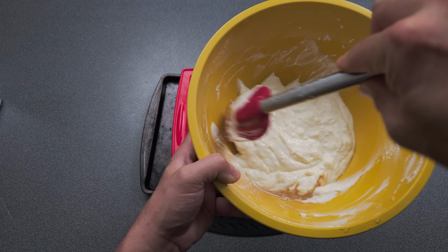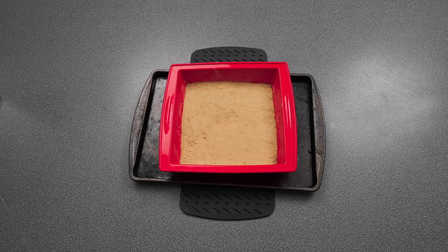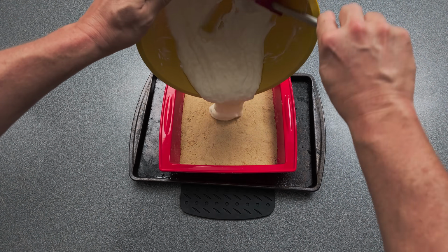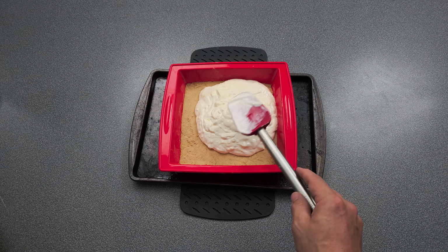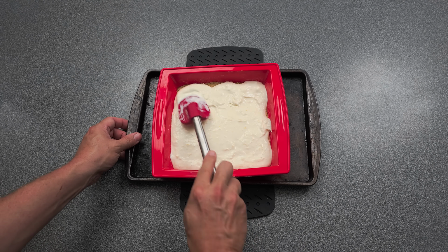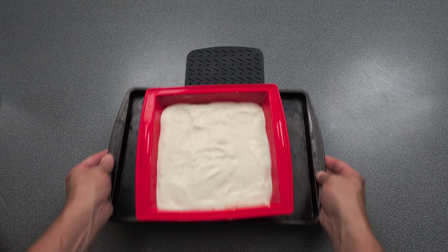Throw it in the fridge to thicken up just a little bit, and we'll let that cool. After this is cooled completely, I'm just going to go ahead and pour this right on top. I'm going to spread it out. And then back in the fridge with it to set up completely. See ya in a couple hours.